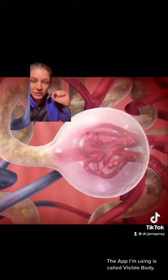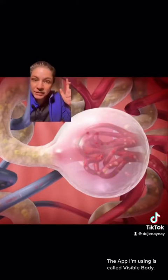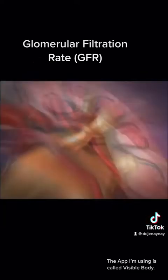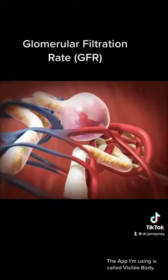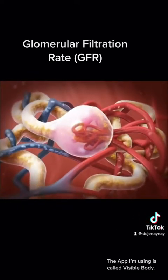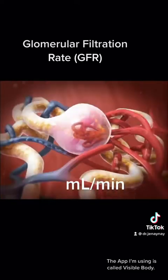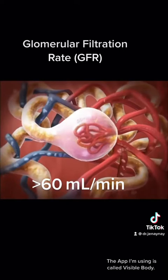This is your glomerulus. Now if you have kidney disease, dialysis, high blood pressure, diabetes, you may be having something monitored called your glomerular filtration rate. This is what we're talking about. Your glomerular filtration rate describes how much blood your kidneys can filter per minute, and that's expressed as milliliters per minute. A normal GFR is 60 milliliters per minute and higher.